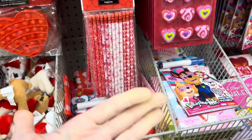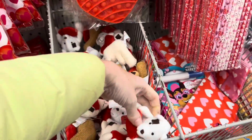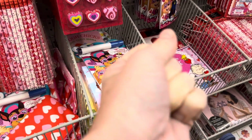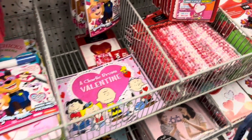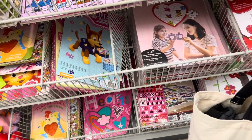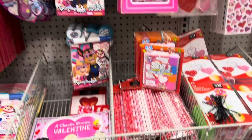Oh my gosh, my fingers are white. Oh, look at this little bear. Look at the little bear. Oh my god. My fingers are white. Oh, that's the puzzle. No, I don't want to do another puzzle.